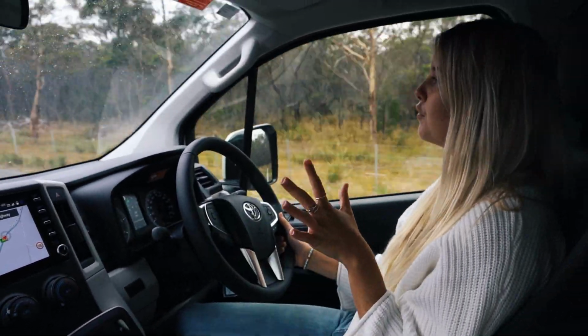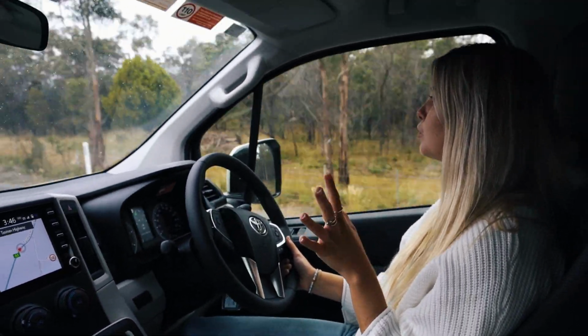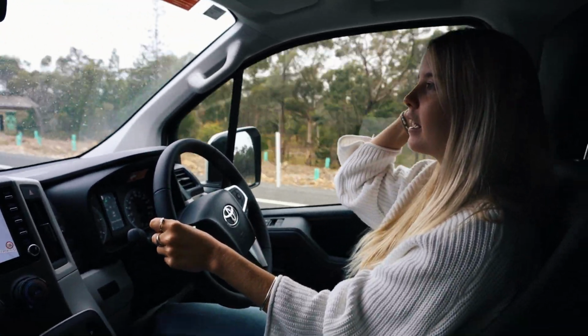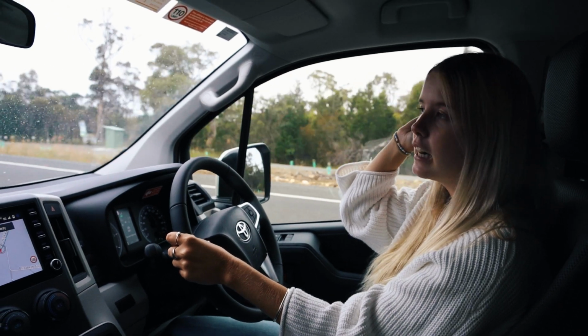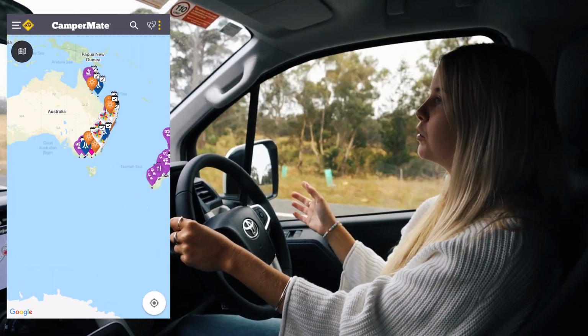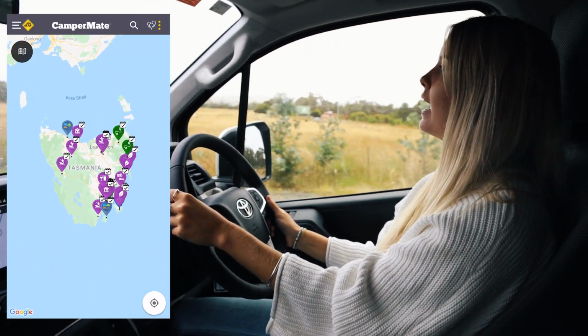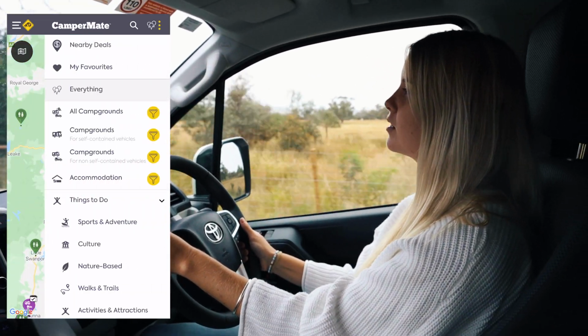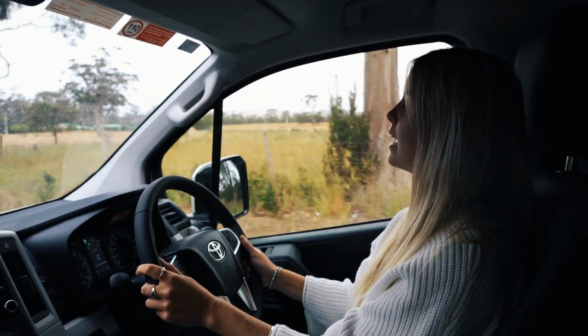I have done van life a few times, so I have a few little tricks I can share. The best thing that I think makes van life a lot easier is downloading an app called Campermate, and it actually helps you find the camps and free camps and shower spots. So that's how we've found where we're staying tonight.